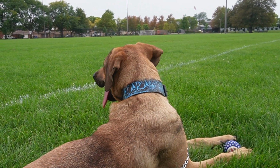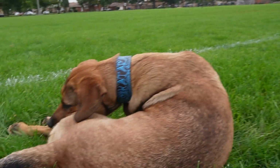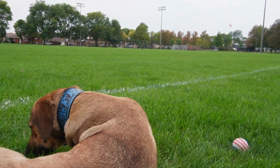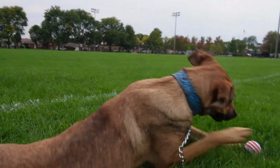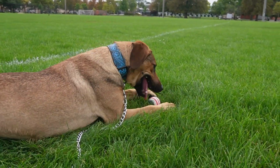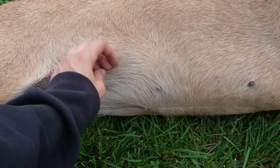I like how it flipped. I don't know why it did. Oh, cause the leash is 7. Maybe. That was basic. Oh, do you like rolling around in the grass? Rolling. Chunky belly.